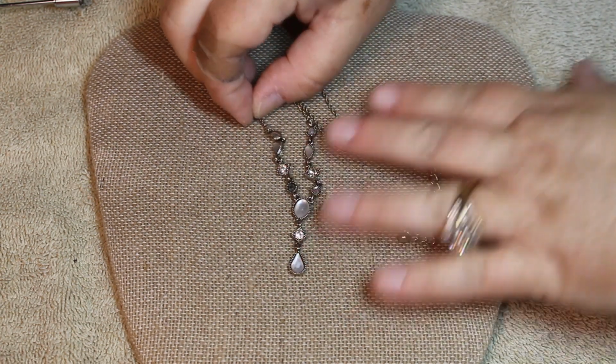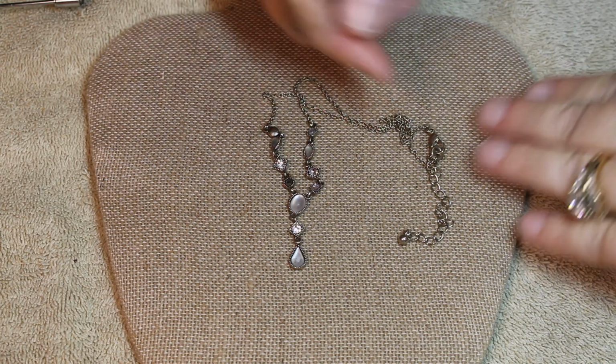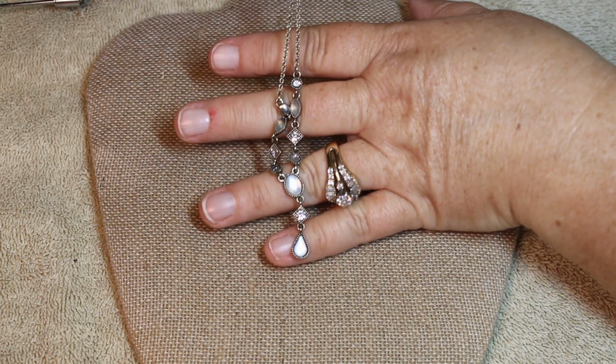This one is marked NR, so it's Nina Ricci. I think for Avon, it's got that block style NR. It does not have the little Avon tag, but I think this is either Nina Ricci or Nina Ricci for Avon.